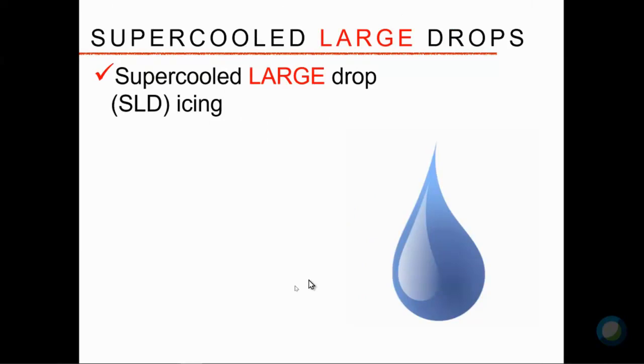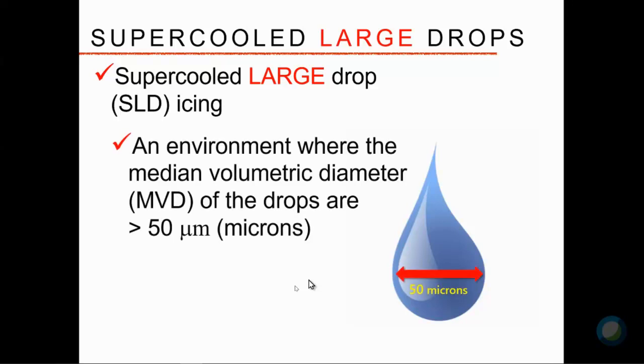So we call that large drop scenario supercooled large drop icing, or SLD icing, as you might have heard. So essentially this is an environment where what's called the median volumetric diameter is greater than 50 microns. So if you're micron challenged, like most pilots would be, 1 millimeter equals 1,000 microns. So essentially, imagine taking a cubic meter of air and finding all the drops in that and lining them all up in a straight line by their size. And when you find the median size, that's essentially the MVD, or the median volumetric diameter of that particular environment. And when that is larger than 50 microns, there's going to be some smaller drops, but there's going to definitely be larger drops. We call that an SLD environment.